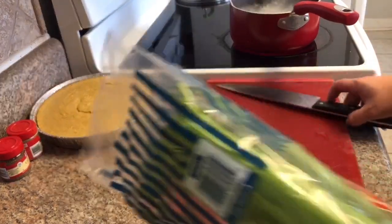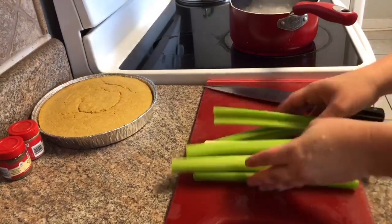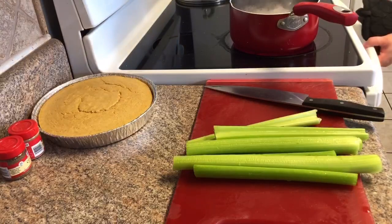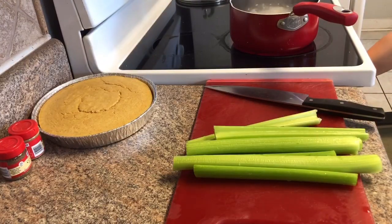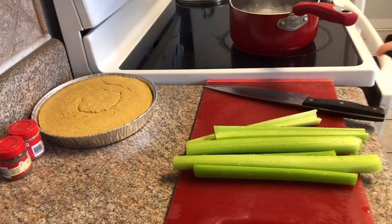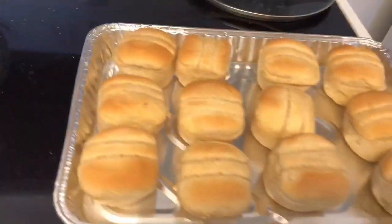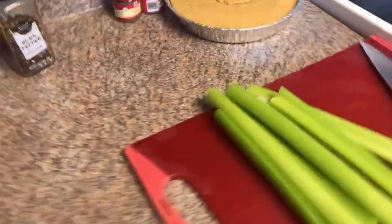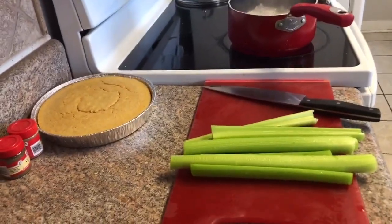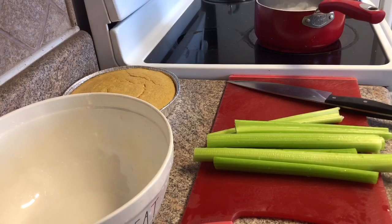Go ahead and start getting our celery cut up for our dressing. And get it washed. Get these rolls out. I'll move the chicken to the top rack. Rolls. I did not burn them. You're going to need a pretty good sized bowl to mix up all of your dressing ingredients. So as I cut the celery, I'm going to go ahead and put it in there.